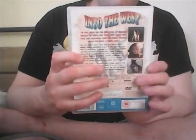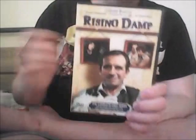Here's the front, spine, and here's the back. Here's the disc for Into the West. And here's the last one for real, and it'll be Rising Down, the complete first series.